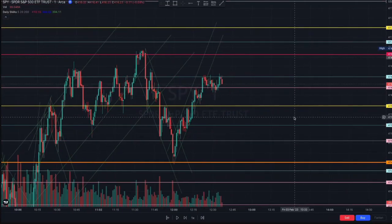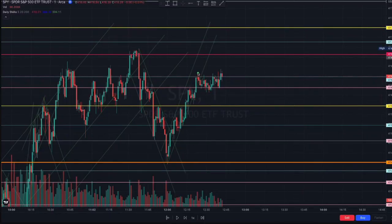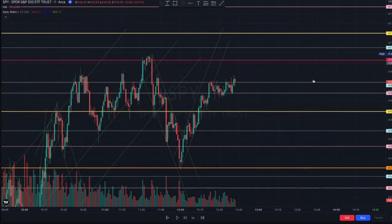So let's continue, and we see it's starting to consolidate at this level. Now, when it consolidates at this level like this, you need to be seeing whether this is a continuation bear flag. Now, in this case, it's so difficult. I can explain why.